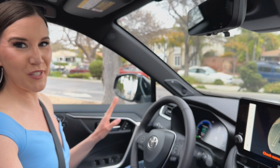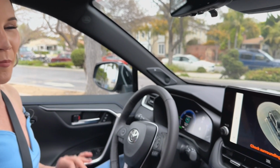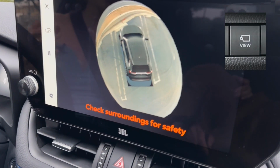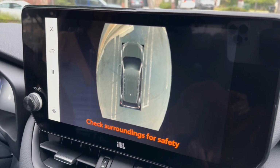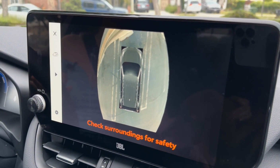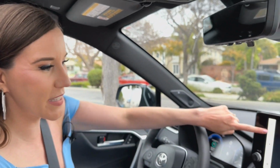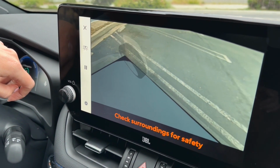One of my favorite new features in the 2023 that I didn't have in the 2020 is the panoramic view monitor, which used to be called the bird's eye view monitor from Toyota. Look at this. The button is to the left of the steering wheel. It looks like a little coffee cup, and it is giving me in real time a 360-degree and aerial view of my vehicle. So you can see that I have some nice space in front of me. I'm almost perfectly parked in the center of the parking spot. And look at this. Oh my gosh, that is so cool.